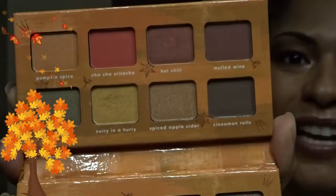So we're gonna swatch these up and see how they look. I mean, obviously they were pretty good. Also, in this look, I did use a BH Cosmetics brown color. I forgot the name of the color, but it's in one of my BH palettes that I used on the corners, but the inside was the lighter brown color, which was the Coco Loco, and the Curry in a Hurry is the gold that you see here.